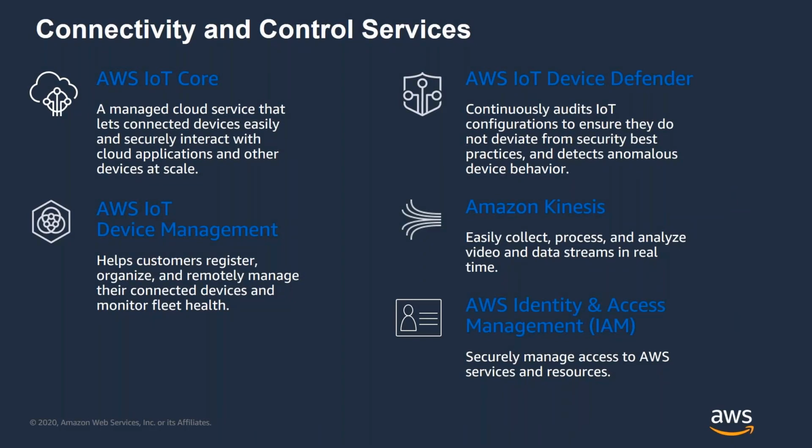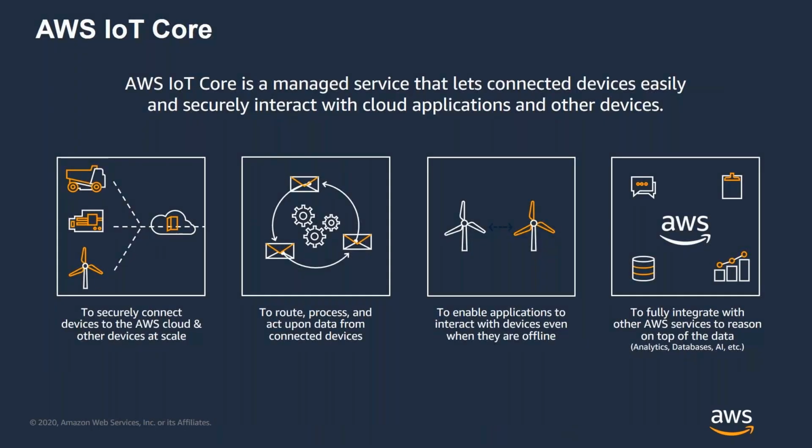Next, we're going to take a look at connectivity and control services. This suite of services includes AWS IoT Core, AWS IoT Device Management, IoT Device Defender, Amazon Kinesis, and Identity and Access Management, or IAM. Our cloud-based service, AWS IoT Core, forms the backbone for IoT deployments to securely connect all your devices to handle their data at scale. AWS IoT Core allows you to securely connect devices to the AWS cloud and with each other. It allows you to route, process, and act on the data and messages coming from those devices.